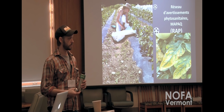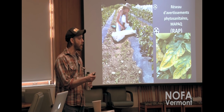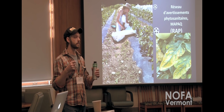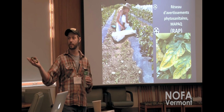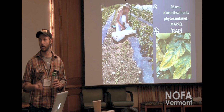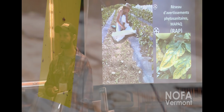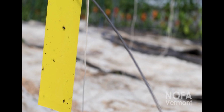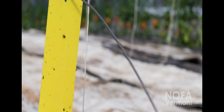Makes a huge difference. So when I get something like this, usually I can compare it to the picture that I have in the alert. And it correlates, under the same climate, under the same period of time. Usually if it looks like this, it's pretty much what the scouters were warning me about. So you guys should get that going here. It makes a big difference. We also use a lot of lures and traps to try to detect the problem before it gets to be one. So that's a great way to do that.